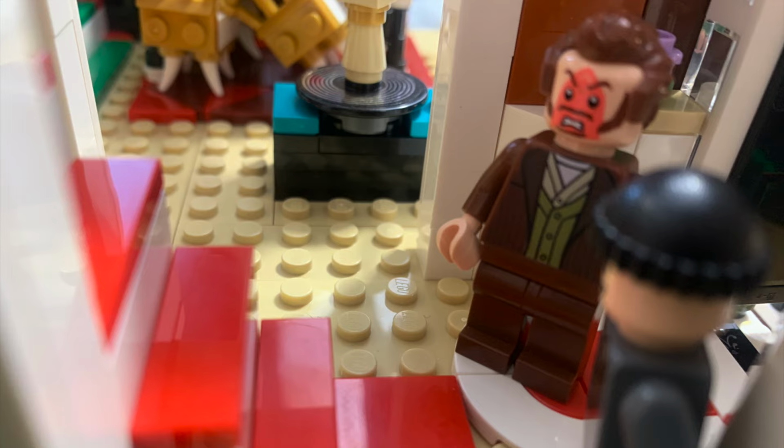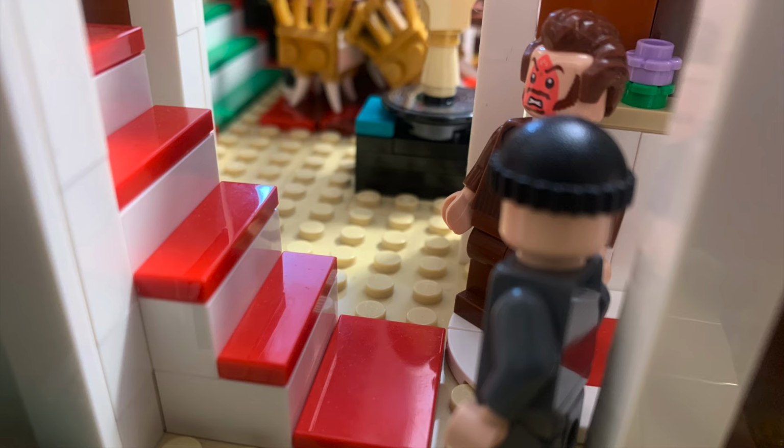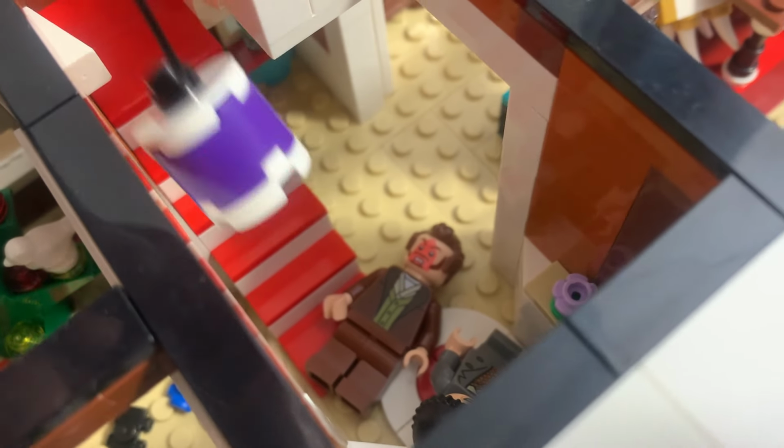This is a cool feature, however it takes a lot of work to place Harry or Marv on the stairs from the first floor and knock him down with the paint can.